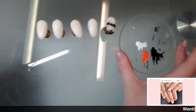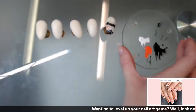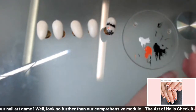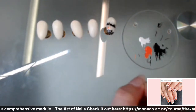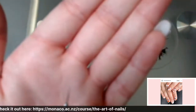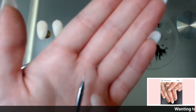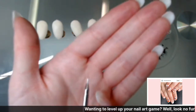Also a little tip is to put your colors on your palette before starting, just because they semi-set, meaning that they'll be a bit thicker and a bit more pigmented by the time you go to put on the nail as well. So this is the brush that I'll be using, it's very, very detailed. That means that I'll be able to get in those little intricate designs, especially the stars.